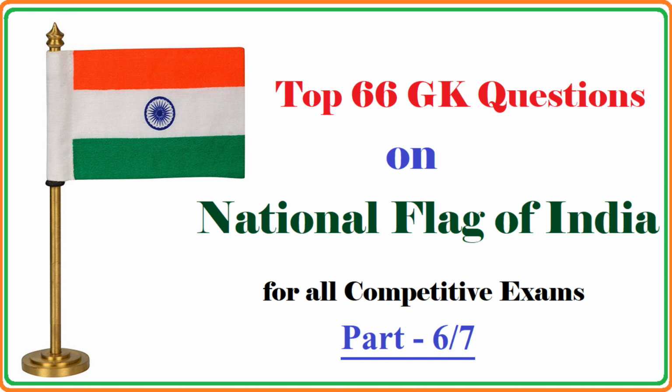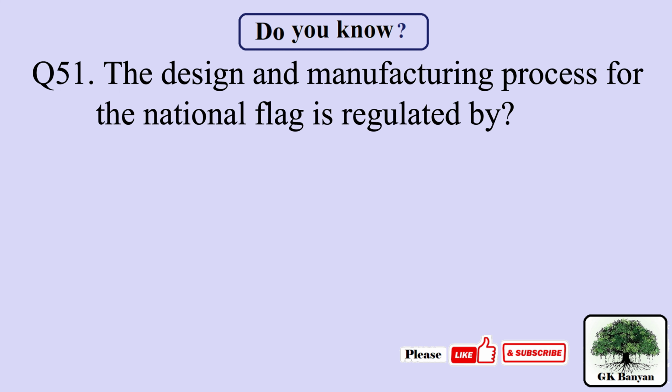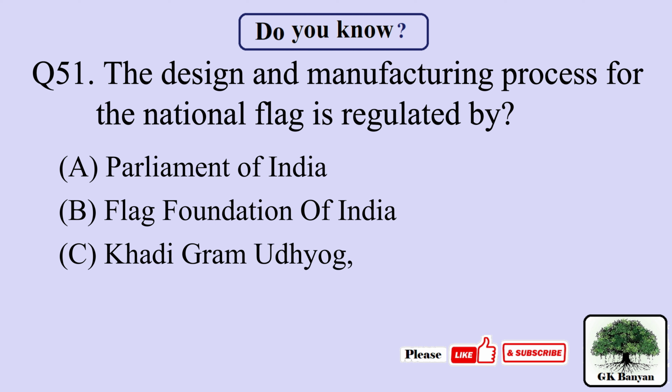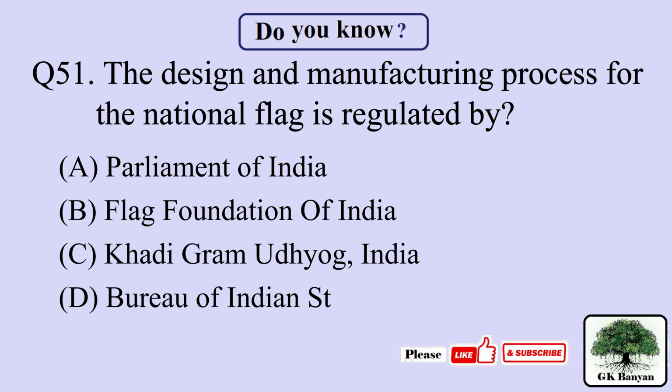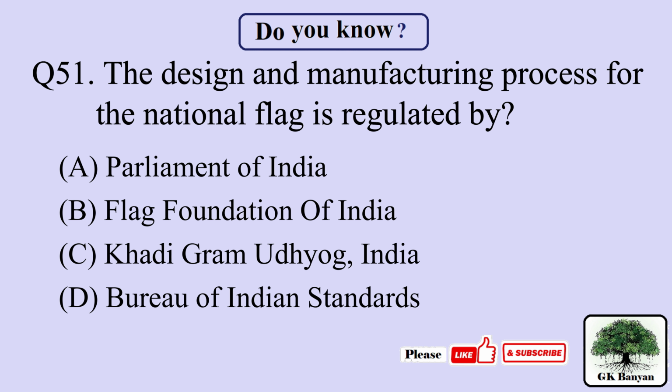So let's start. Question 51. The design and manufacturing process of the national flag is regulated by. Your options are A. Parliament of India, B. Flag Foundation of India, C. Khadi Gramodyog India, D. Bureau of Indian Standard. Your time starts now. 5, 4, 3, 2, 1. The right answer is D.